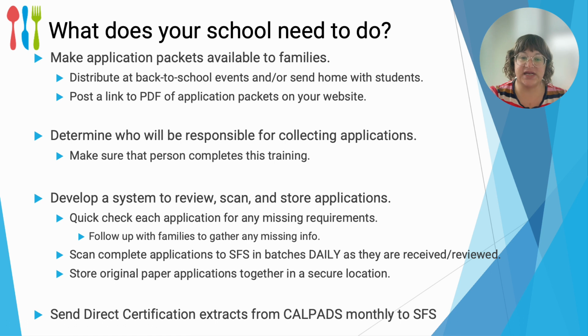We ask that you scan complete applications to School Food Solutions in batches every day as they are received. So if you get one application, send it in. If you get 10 applications, send them all in. We don't want you holding on to them for long. We need them sent as soon as they come in. Once a day is fine. And then you need to have a process to store the original paper applications that you've gotten in a secure location. So we'll talk a little bit more about each of those steps in a second.